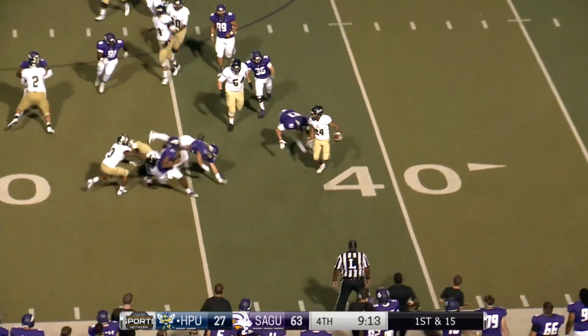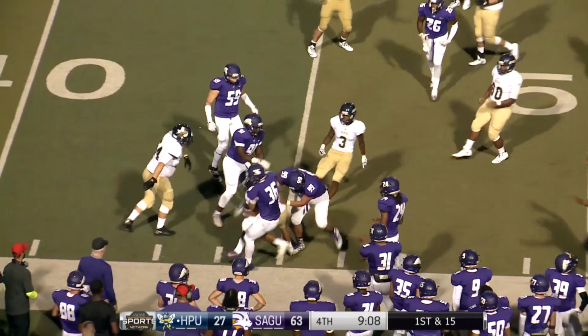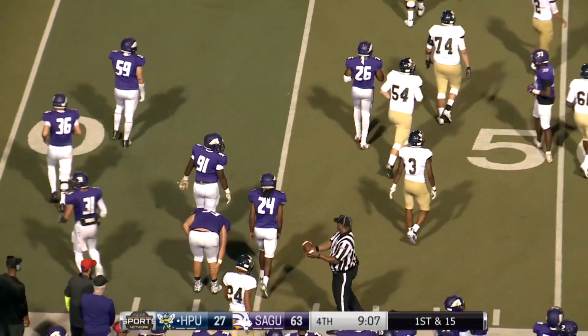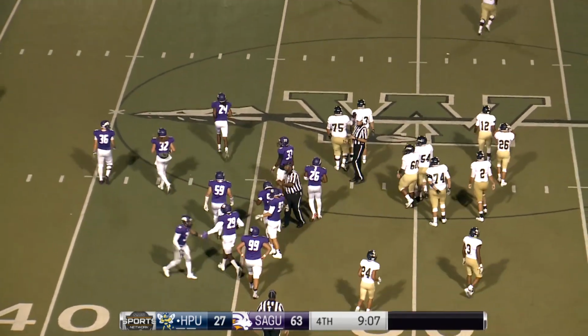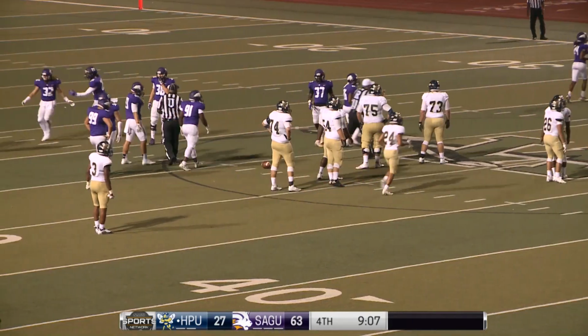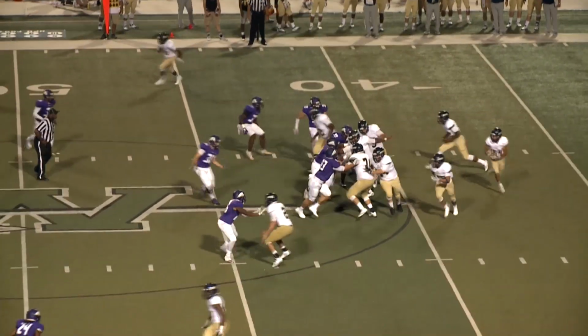A run to the outside here. The Lions can't string it out. He's going to head up the sidelines, and he's ruled out of bounds at the 46, 47-yard line. That was Melvin Thompson, it looked like, on the reverse. And I can already see the backup quarterback for SAGU, Ty Francis, warming up on the sideline. So it looks like he may come into the game on the next offensive series by the Lions.